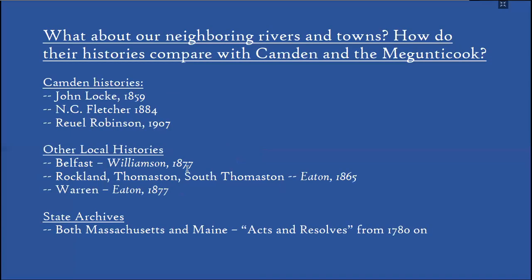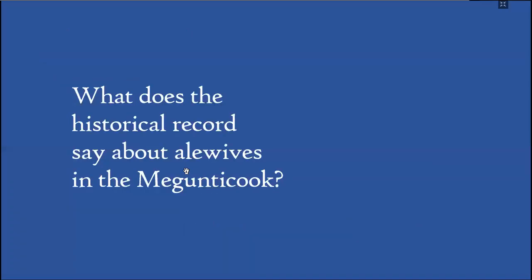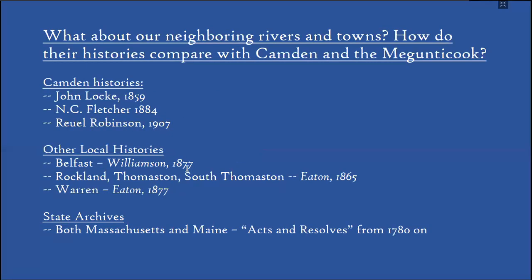Well, now I'll take a deep breath and ask a question. What does the historical record say about alewives in the Megunticook? And here's a spoiler alert: almost nothing. This is a very frustrating topic because I can't find anything in the record about alewives in Camden. And here's where I've looked. And I'm not the only one looking. I've got volunteers and historians who have mentioned to me that they couldn't find any record of alewives in Camden.